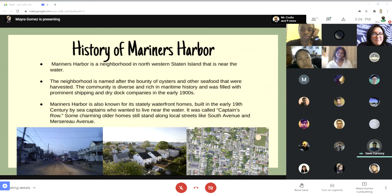Mariners Harbor is also known for its stately waterfront homes built in the early 19th century by sea captains who wanted to live near the water. It was called Captain's Row. Some charming older homes still stand along local streets like South Avenue and Merceau Avenue.